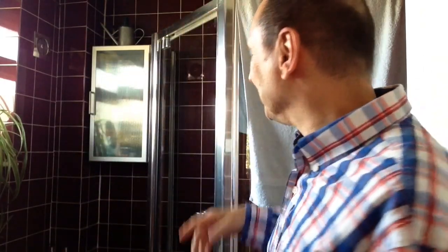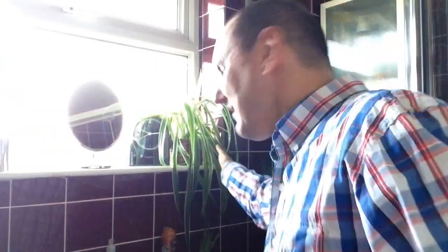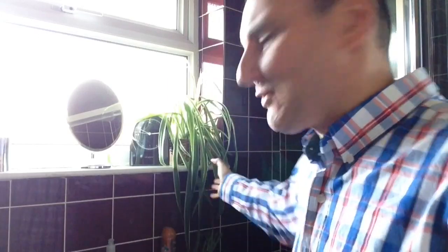The bathroom, as you can see, is done out in maroon coloured tiles. Come in a little bit further. Come on, that's it. Maroon coloured tiles. What can you see in here? Well, I like spider plants. Very easy to keep. We've got to continue to make good air in this house, boys and girls, by my plants.